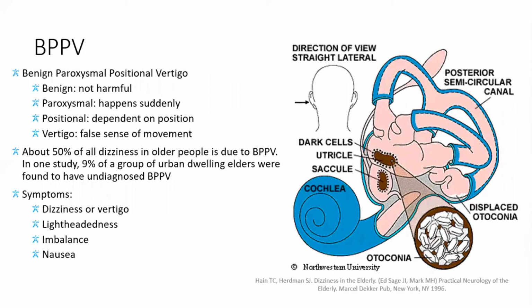So next we're going to talk about a condition called BPPV. BPPV stands for benign paroxysmal positional vertigo. That's a mouthful, so we'll break it down letter by letter here. The B stands for benign, and that means that this condition is not harmful. The first P stands for paroxysmal, and that means that it comes on suddenly without warning. The second P stands for positional, which means that symptoms come on when there's a change in your head position with respect to gravity. And then the V stands for vertigo, and we've already talked about that. That's that false sense of rotation, of spinning.